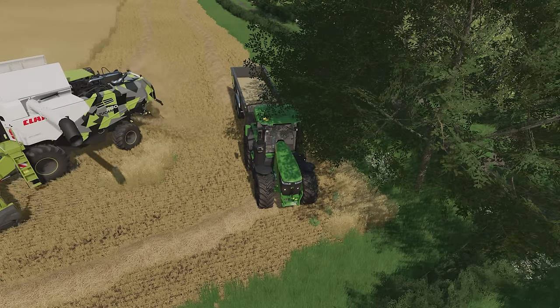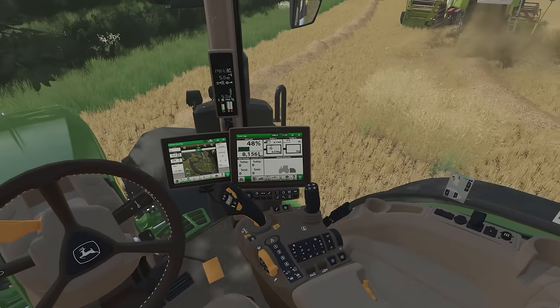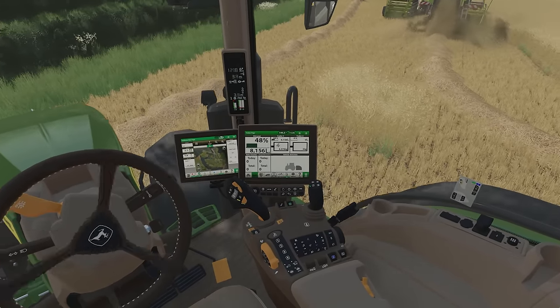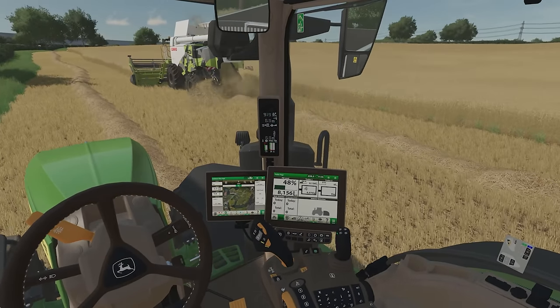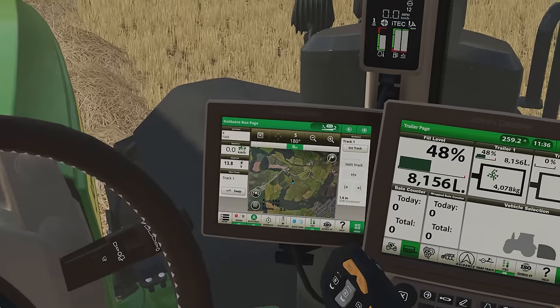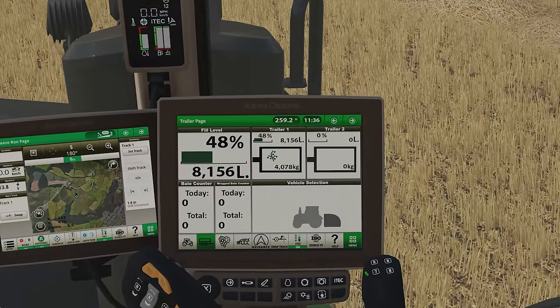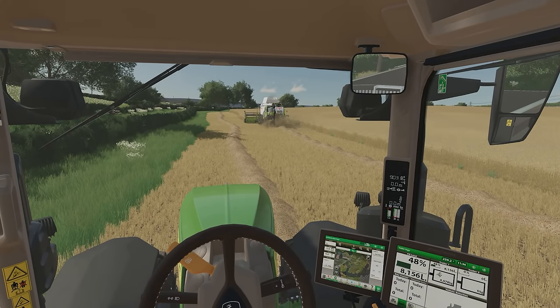Right, we'll just stop on the corner here, like so, let him go around. I think we've got most of it in, but we can check, can't we? 48%. 8,156 litres. You see that on the screen there? Just here. 48%. Yep, looking good. So, looks like we're on duty now. We'll see you in a bit.